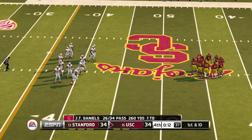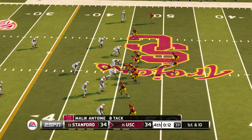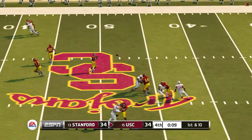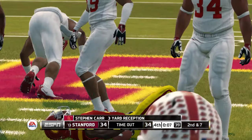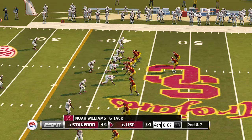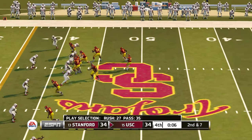USC is going to use their first time out of the half here. From the 46-yard line. First down. Flips it middle to the running back. And he's level at the 42. They pick up at the most 4 yards on the screen play. And I thought this play was going to go for more yards, but the defense did a good job of shutting it down before the halfback could get any further downfield.